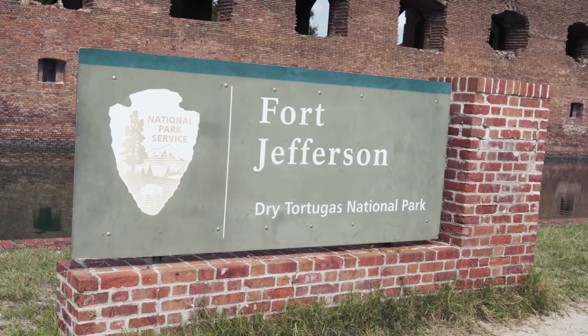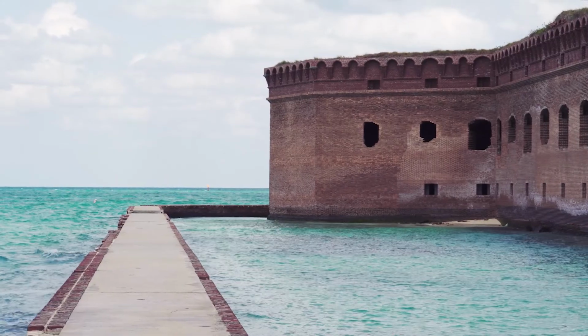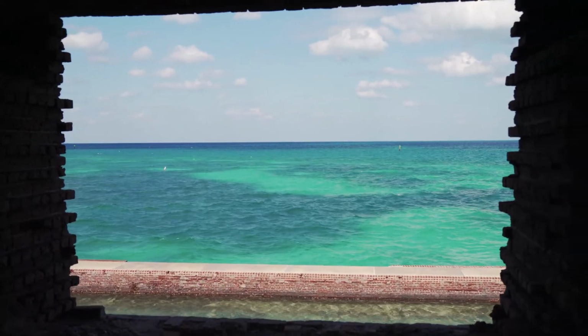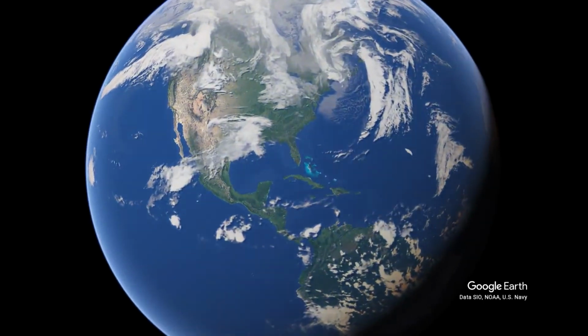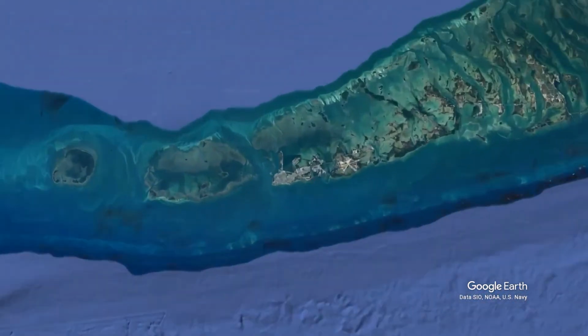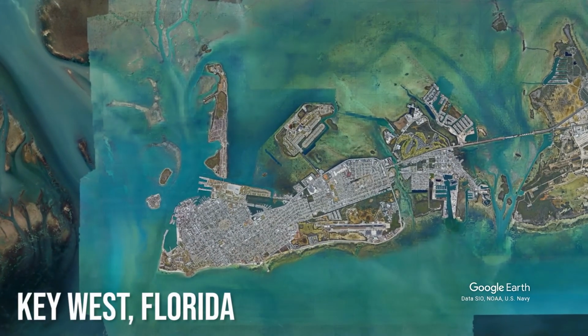This park had been on my list for a long time, and while it's not the easiest to get to, it was finally time for me to make the trip. For now though, our journey starts in the southernmost place in the continental US.